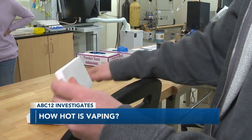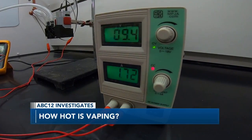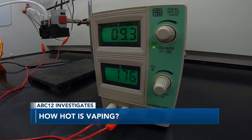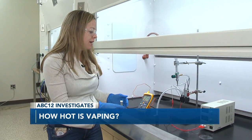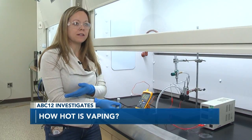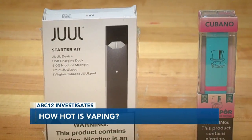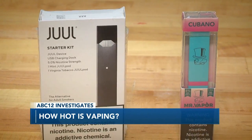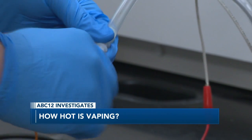Together with a few of her students and the lab technician, Dr. Gilliam created this contraption. The contraption that we have here is designed to mimic what a puff would be, and we designed it based on a study that we found in a scientific journal. We brought in 2 different vapes for her team to test, a Juul device and a Mr. Vapor device. So how does the contraption work?